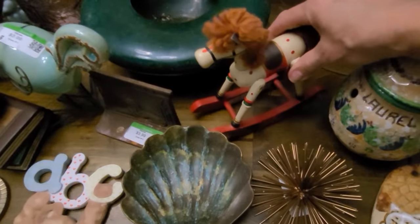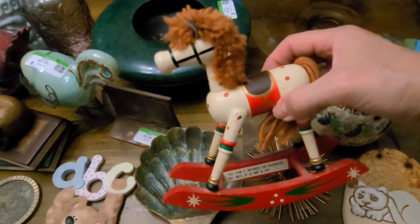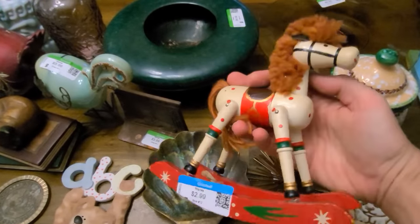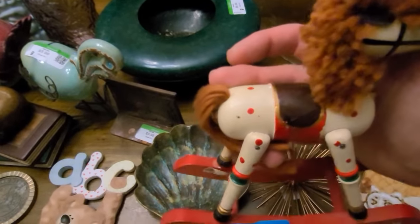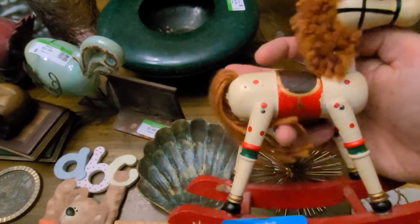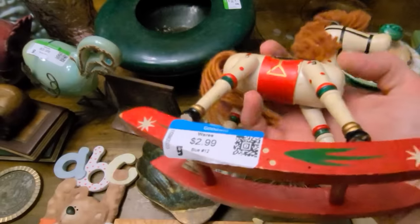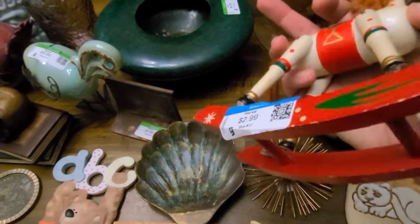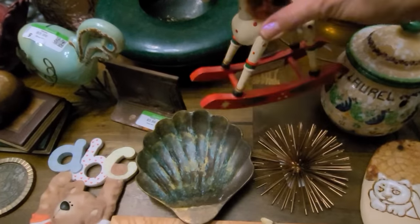I love the look of this vintage rocking horse. Really gives the impression of Christmas's past. He's carved wood and painted. He does have a little damage here. Looks like some of the wood has raised up. He does have some little chips and paint loss here and there, but that just adds to his charm. I paid $3 for him. I'm going to ask $18.